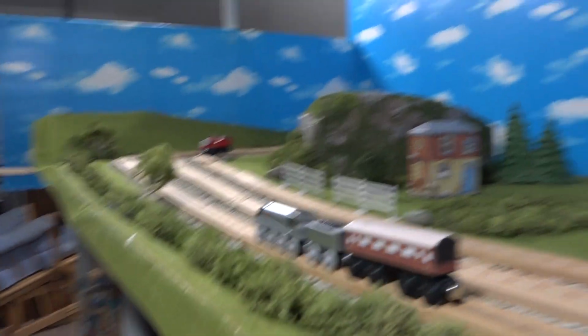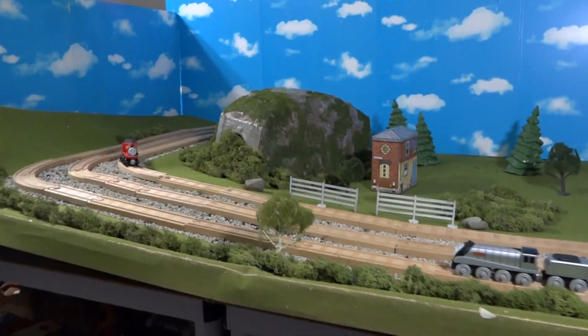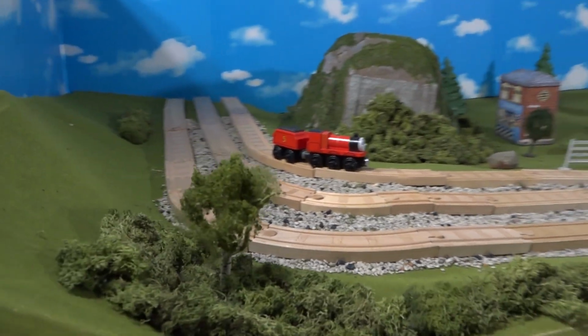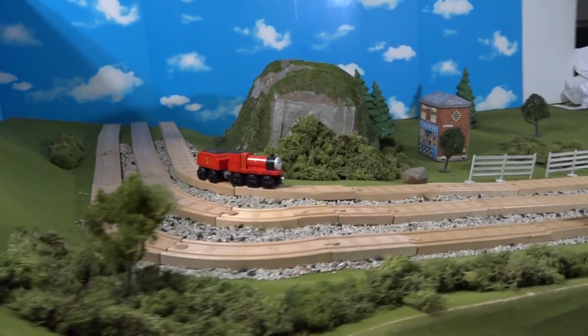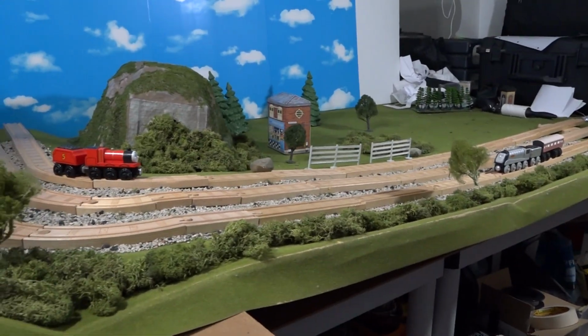So yeah, that's that. There's not too much to say about this part. So we will conclude the video with the third and final set that I'm building, which will be the very top of the hill, the peak.